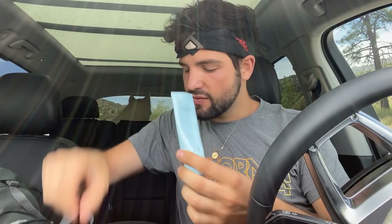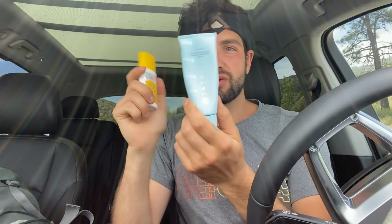Yeah, you can't really see anything. And then I also use this one by Tatcha. It's a little more expensive. I like the First Aid Beauty one a little more, but this is great for shoulders, neck, rest of your body. Anyways. All right, let's get on with the hike.